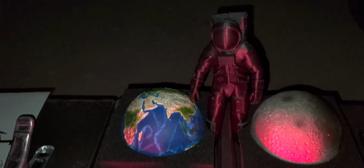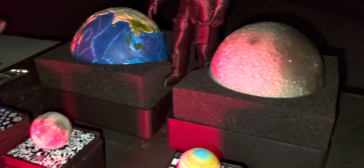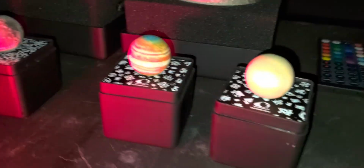It's a beautiful night out here. It's perfectly cool, perfectly clear up ahead, or above my head. But I also brought along some really cool 3D printed models of Jupiter, Saturn, the Moon, and Earth, as well as, that's really bright, sorry, as well as a 3D printed astronaut. These are all really cool.